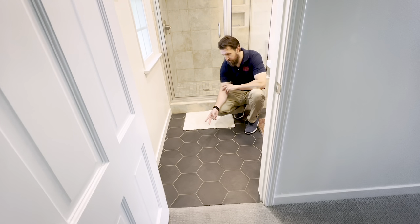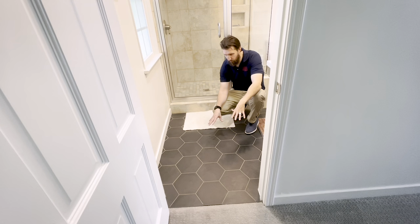We accented it, actually. There's two ways you could do a black tile like this. You could either do a black grout, so the lines in between kind of go away. But what's the point if you're going to spend extra money to get a hexagon? You want the hexagon to stand out, right? So we did an unmatching grout so that it pops the hexagon.